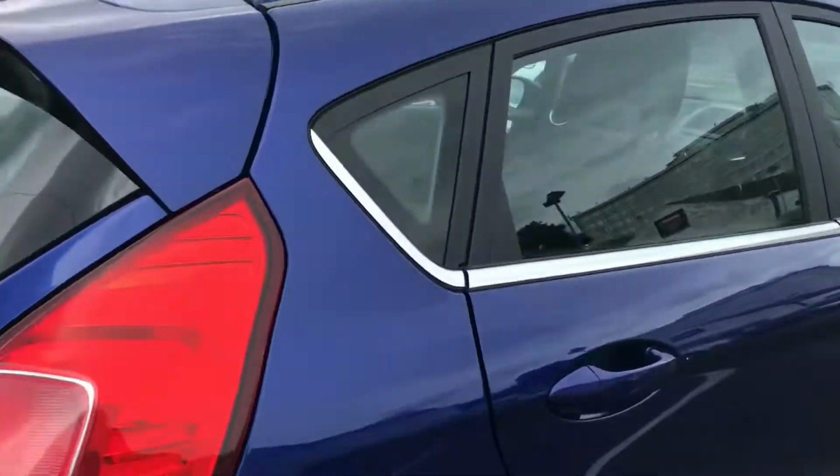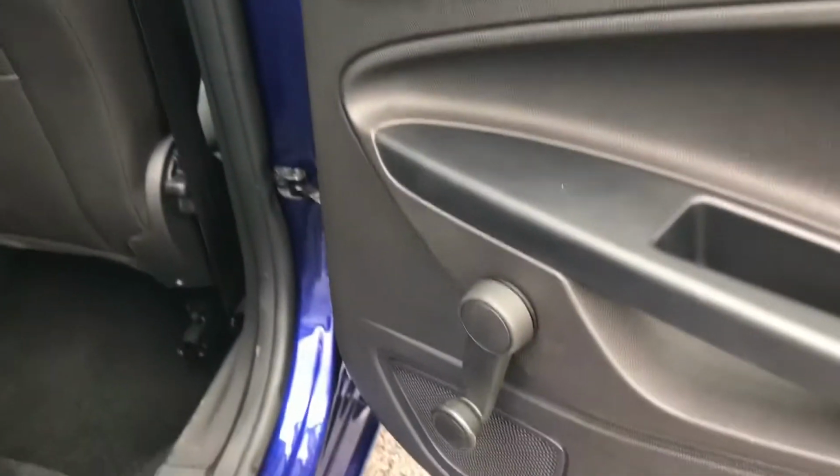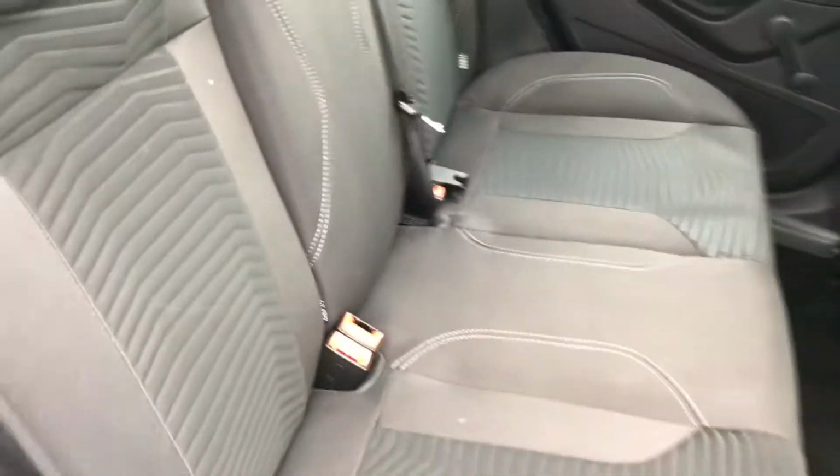And now around into the interior. At the rear here you do have rear wind down windows. You have this lovely cloth interior. And there are ISOFIX points in these rear seats, so if you do need to fit a child seat, this can be done very easily.